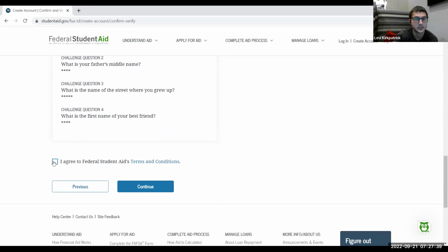If all that information does look good, you're going to click I agree here. You can read those terms and conditions. They are pretty standard with your online account creation terms and conditions. Since this is for federal student aid, if you would like access to that aid, really, your only option is to select that here anyways. So I will click continue.